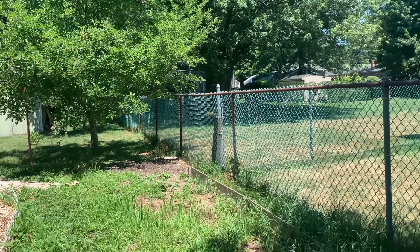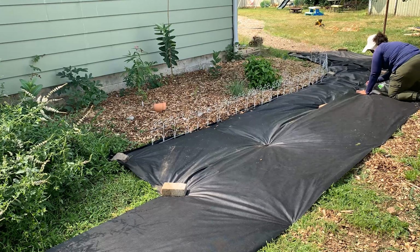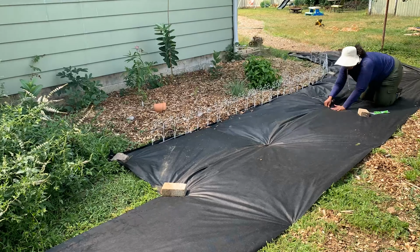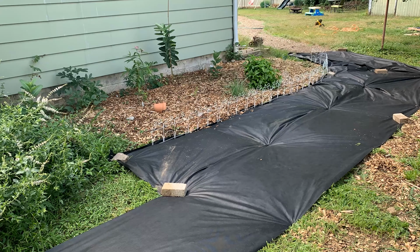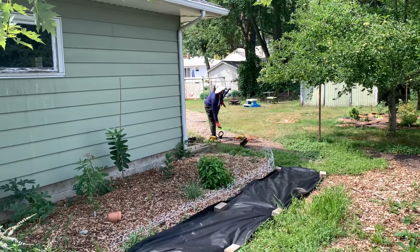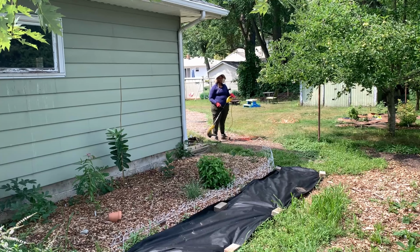Normally, I will put down either cardboard saved from old boxes in the house, or I'll use landscape fabric to mark pathways in my garden and then add mulch on top later to help suppress the weeds. In the spot where I started to put down the pathway, lots of weeds have already grown up. So I'm going to try and knock down what I can, put the landscape fabric down over top.